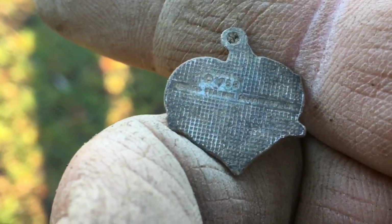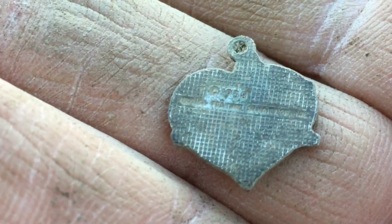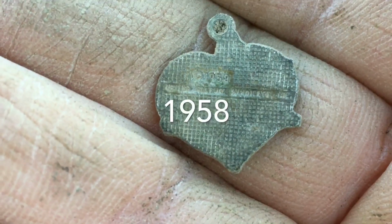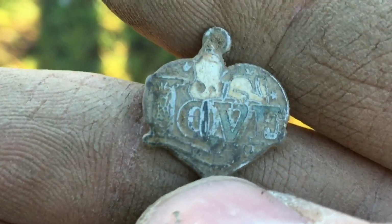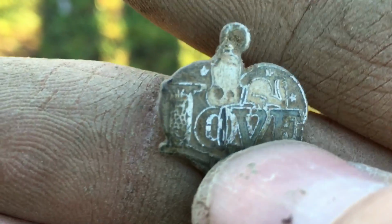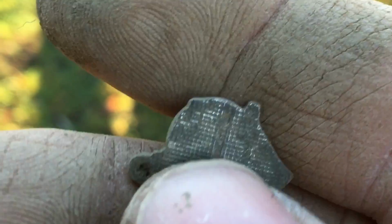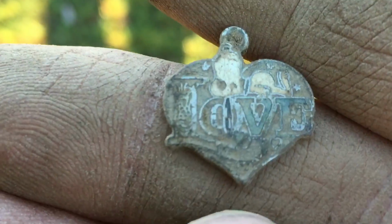It says something with like a copyright or something, 1978. Not sure what kind of material this is. If it's that old, it might be silver. Otherwise, it would be looking quite different in the ground, I think. So, needs to be investigated.